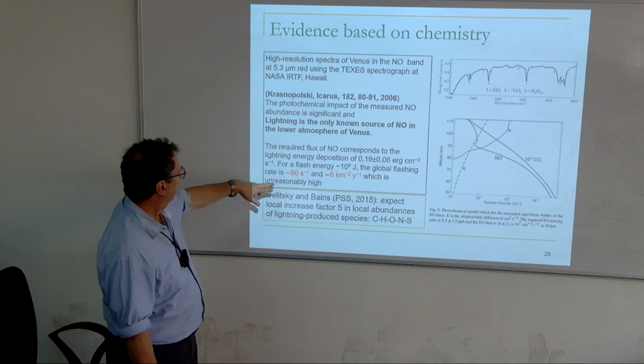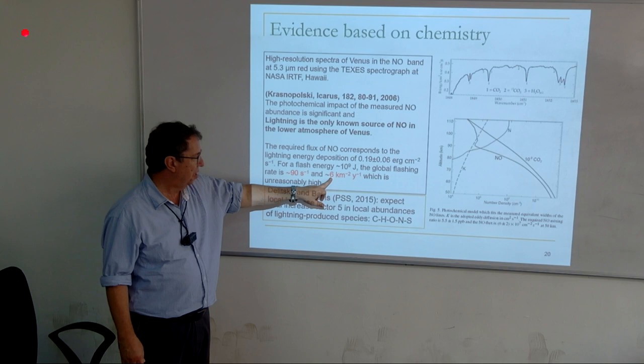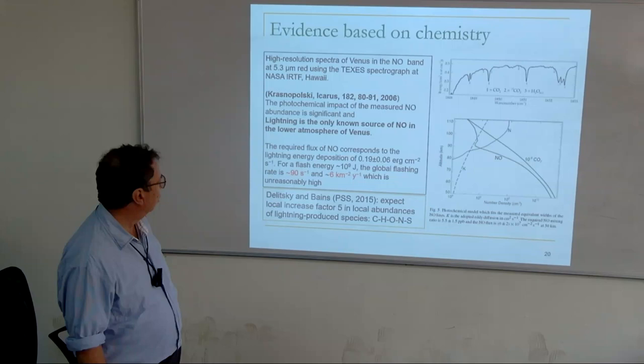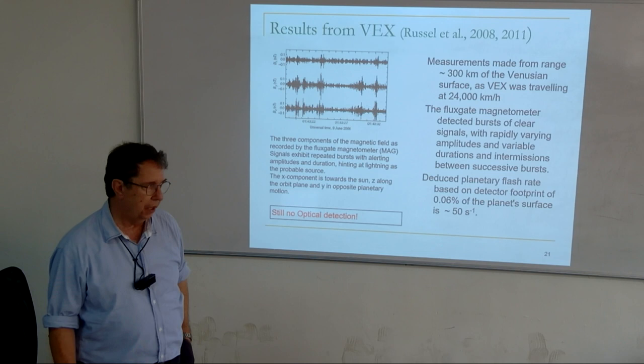That's higher than on Earth. On Earth, it's just 50. And the density is 6 per kilometer squared per year. That's a huge lightning rate. Problem is, we don't see those lightning. And so this doesn't seem a reasonable explanation. And probably there is another way to explain the existence of NO in the atmosphere.